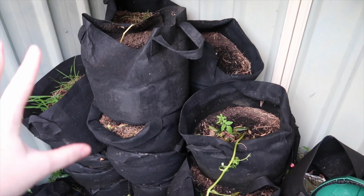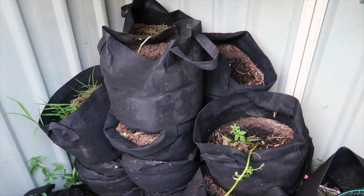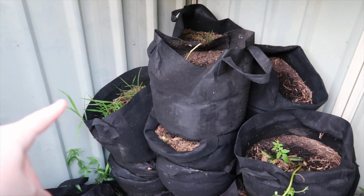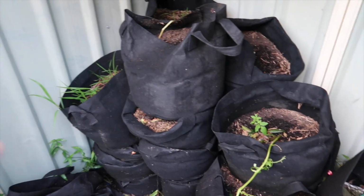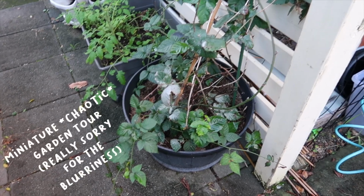So this is some of the soil that I'll be using in the garden bed. It's really good. It's got compost in it. It has got weeds in it, so I'll have to weed it a bit first, but we've got quite a few bags of that. This has turned into a miniature garden tour.